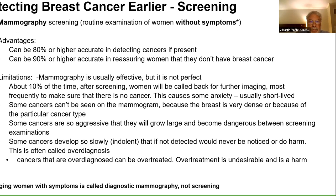So, as Crystal mentioned, it's very important to realize that breast cancer screening, and particularly mammography, which is the most widely used technique for finding breast cancer earlier, is not a perfect test.